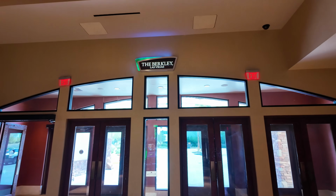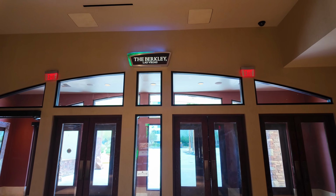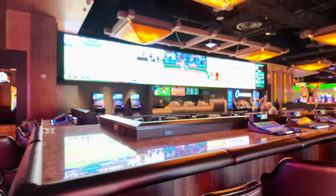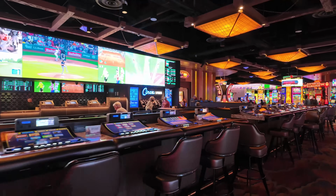Or he said. The way to the Berkeley are through these double doors right by the sports book and the parking lot elevators of Silverton. We'll check in a little later after lunch. It's also nice to have a car to store your luggage for a little bit. Even though it's not the safest thing to do, sometimes you gotta do what you gotta do. We got baseball in full swing here at the Circus Sportsbook at Silverton.